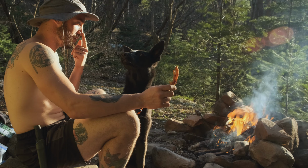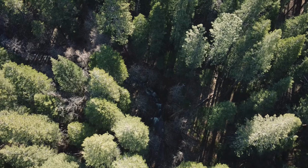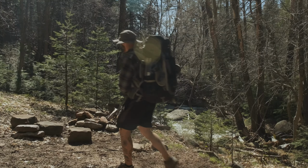What's up, everyone? Me and Milo out here again, about to tackle about 12 miles, 2,000 feet elevation gain in about 24 hours. We're all packed up and ready to go. We're going to be crossing over small waterfalls, rock hopping across creeks, and spending a night along the water.